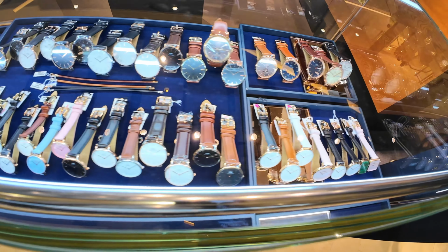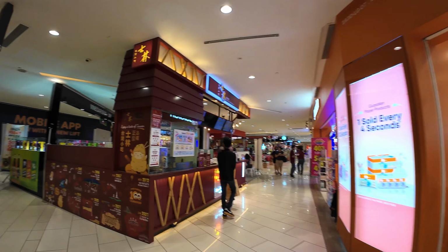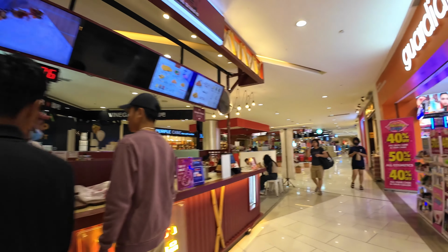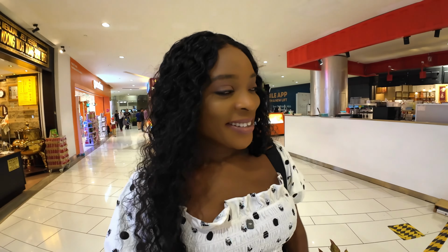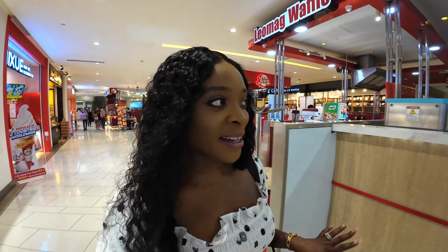Beautiful watches here. This is the lower ground. I just want to start from the last level and make my way up. I love exploring malls just to see the shops that are here, the way it is designed. I just love all of that.